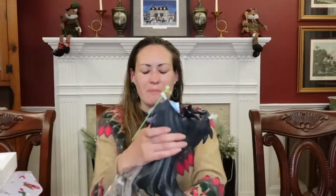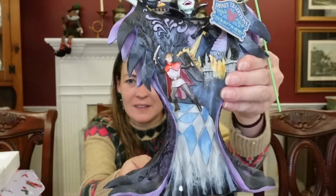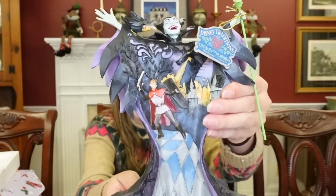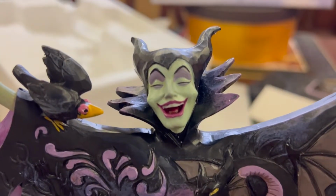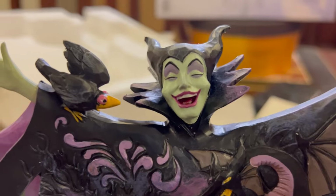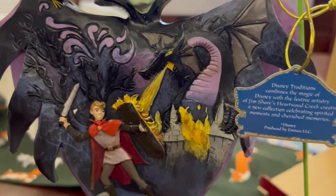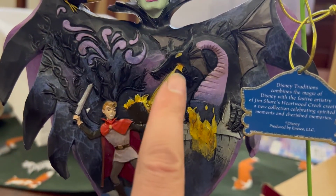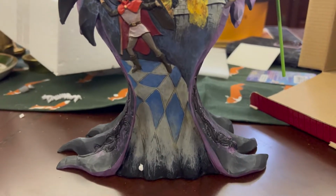She is, so, it's Maleficent. Another Maleficent, I love it, I can't stand it. So she is laughing because she probably did something really awful. She has her little raven friend. And then on the inside is the scene with Prince Philip and the dragon, which is my absolute favorite.